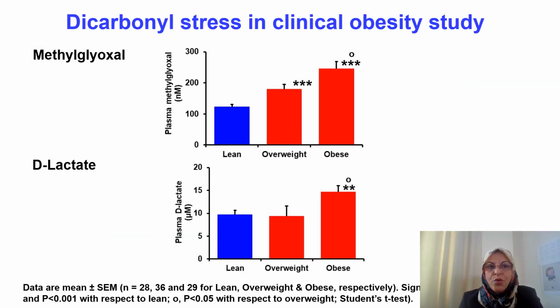In clinical overweight and obese subjects, there was a progressive increase in plasma methylglyoxal from lean to overweight to obese subjects and an increase in plasma D-lactate only in obese subjects. This suggests that a decrease in Glo1 activity may occur in overweight subjects, and both a decrease in Glo1 activity and an increase in MG formation occur in obese subjects.